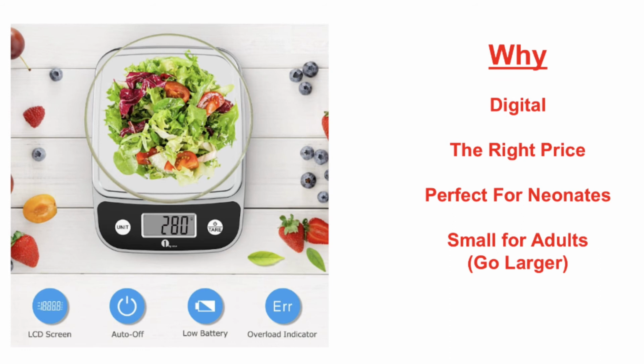And finally we have a digital scale. Now I was contemplating not including this in the vlog, but I wanted to make a point. I bought this scale because I thought the price was right and it was digital and you don't really need much more than that. However, what I have found is that this scale is perfect for hatchlings and subadults. Once your animals get a little bit larger, say 2,000 grams, this scale really does not do the job. So when purchasing this scale, it's better to spend a little bit more money and go a little bit larger.